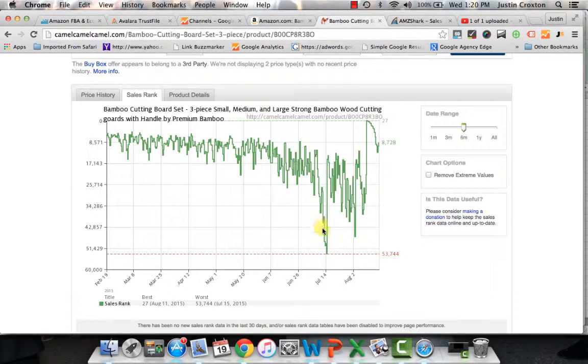So you can see here they ran out of inventory. I wouldn't be surprised if they ran out of inventory and then got back in the mix, because they were doing so well for so long. And what this trend line also tells me is that there has been more sellers of the bamboo cutting boards, the wooden cutting boards, because you kind of see the trend line going downward. So there's probably a little bit more competition.